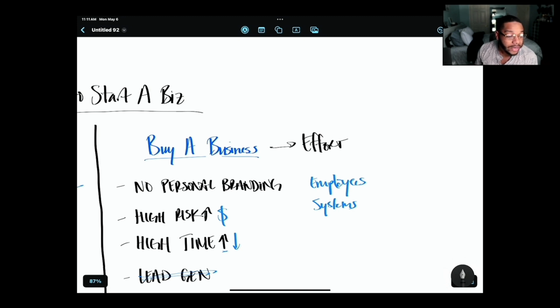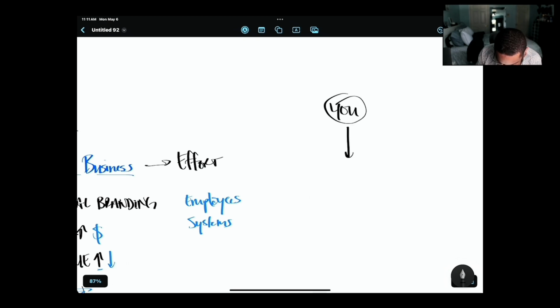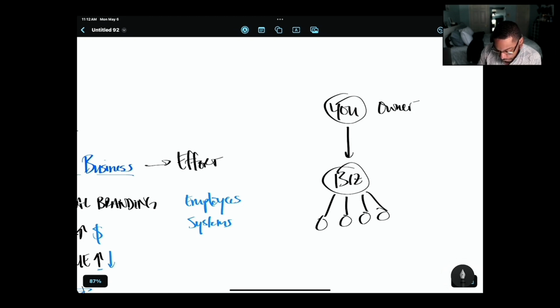And they already have systems and processes in place, so you don't even have to worry about messing those things up. Let's say you bought an existing business. They already had employees in this business. So now you became the new owner of the business. Guess what? You don't even have to be the owner. You could hire an owner to run this business for you, and you are now called a chairman. Ooh, did y'all just hear what I just said? You don't even have to run the business.